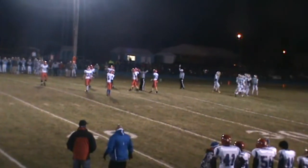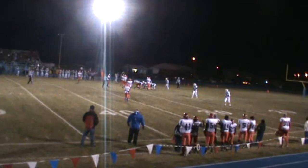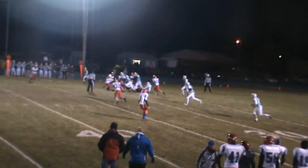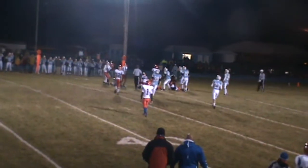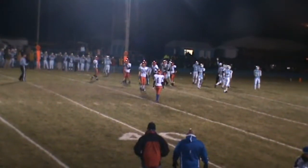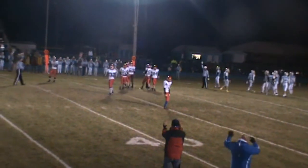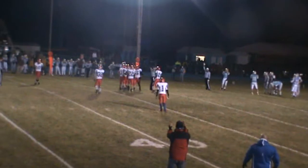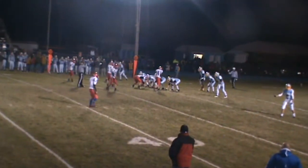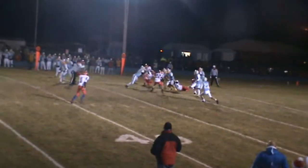Grantham in the shotgun. He'll just take it straight ahead up the middle. He's got a hole, and he's in for the score. Number 10, touchdown for Hamlin. The score from 12 yards, 20-6 Hamlin. Here comes the conversion. Grantham will take the direct snap up the middle, hops over, he spins, and he's in for the score. It is now 22-6, Hamlin ahead.